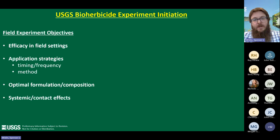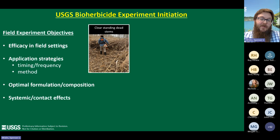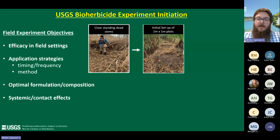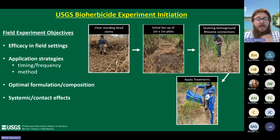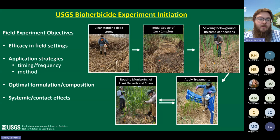And so over the last 3 or so years, we've been testing this in the field in a series of experiments that more or less follow the same series of events. When we locate a new Phragmites patch, we'll go out there early in the spring and clear it of all the standing dead stems, essentially down to the soil, where we then can stake out these 1 meter by 1 meter experimental plots. Where we then take our root spade here and sever around the exterior of all of those plots, essentially trying to cut off the rhizomes from the surrounding patch. So isolating that patch, because the surrounding patch can share resources with the treated patch. And so we're trying to limit that the best we can. We then apply our treatments at routine intervals throughout the field season, and then perform weekly monitoring of plants' growth and stress, and kind of repeat this treatment monitoring cycle.